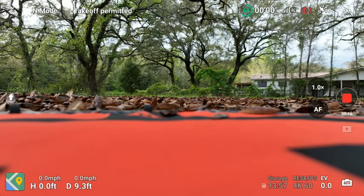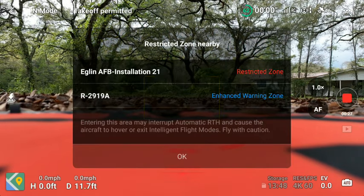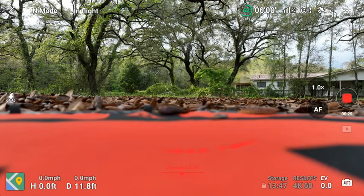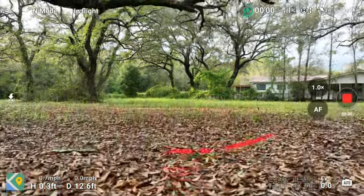I tell you what, these are very close to the body of the, look how close they are, 3/8 of an inch, maybe. Yeah, they are. Look how smooth that is. I know how it shakes me when it's starting to. I got the typical warning over here, because of Eglin.